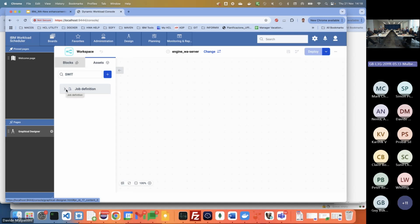Obviously, if you add and modify, it needs to do the changes on the object. If you don't have the modify command, I cannot do anything. If I don't have the delete command, I cannot delete. Okay. But here I can handle quite all the objects. The only object that is missing is the workstation from here.